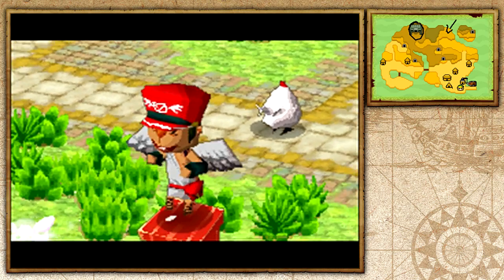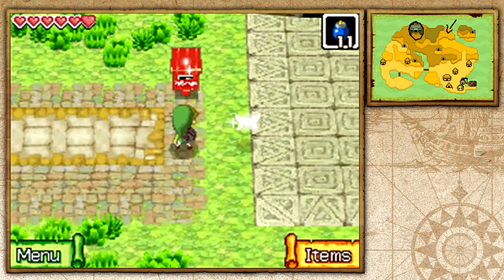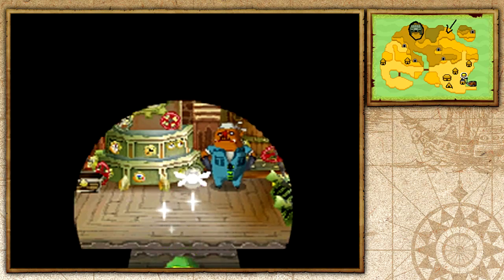And I'm not entirely sure if we have any more mail. I'm pretty sure we do, because it's a pretty important message we should be getting after taking on the Temple of the Ocean King the second time and getting ourselves that weird green symbol on our sea chart.